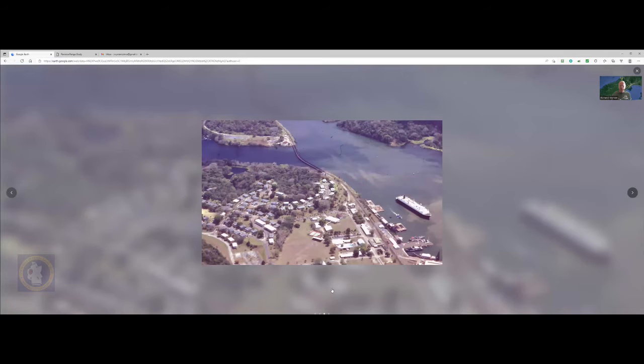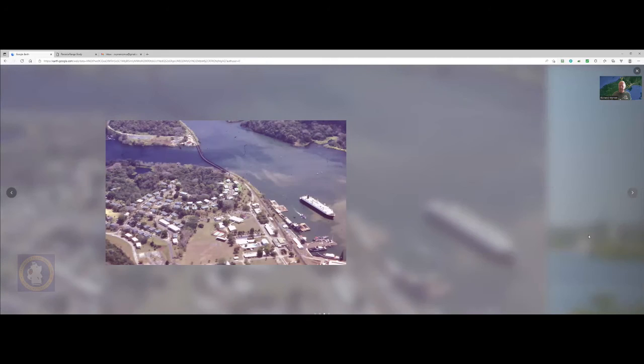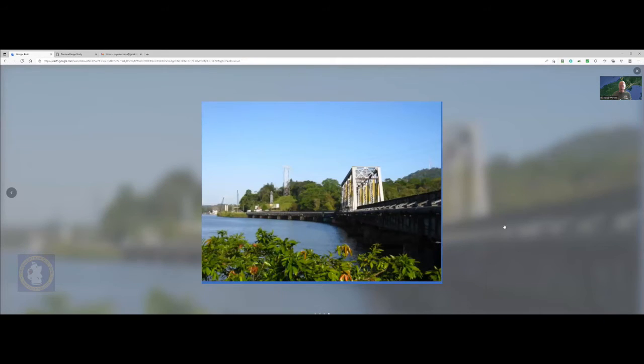And this is a photo taken by Edwin Armbruster in the late 1960s, early 70s. This is the town of Gamboa. The pinned area is right in here, and there is the bridge. Another photo, this date is unknown. You can see the bridge going across here, and the area I pinned is over here.